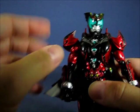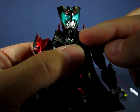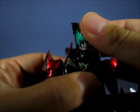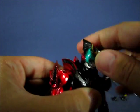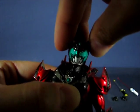Now, going over articulation, there are 2 points of articulation on the neck, one on top and one on the bottom of the neck, that allows the head to move quite a bit. It can move up and down with the combination of those 2 joints. And the head can go all the way around, as well as side to side, so that's kind of cool.